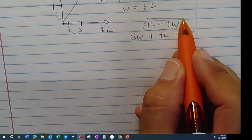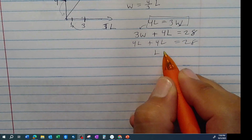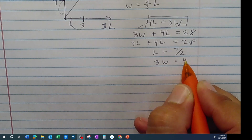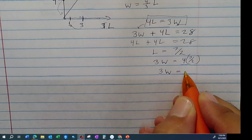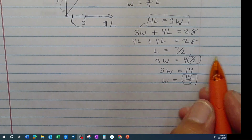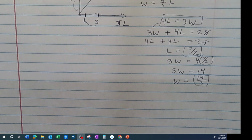When we get here, as long as we know these are equivalent, we can say this is 4L plus 4L equals 28. So L equals 7½ cups of lilikoi. And therefore, 3 units of water equal 14³, and we can solve for W. That's 14³ cups of water for 7½ cups of lilikoi, which should give us 28 cups of punch.